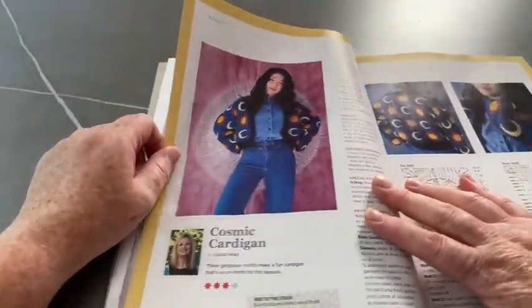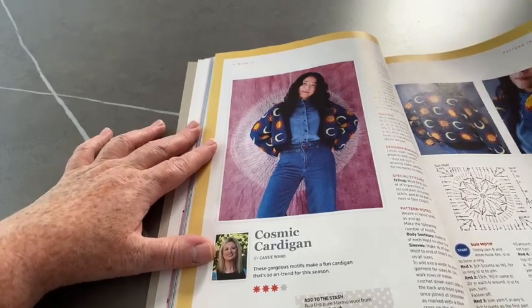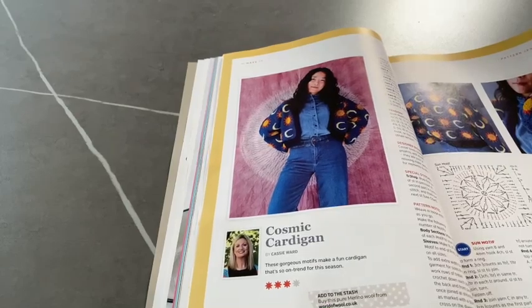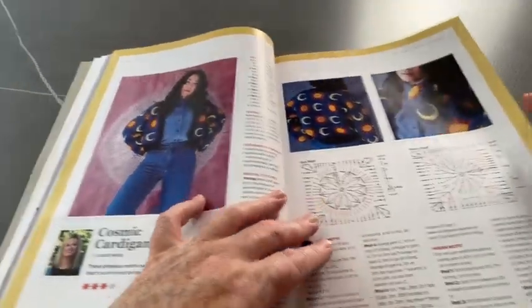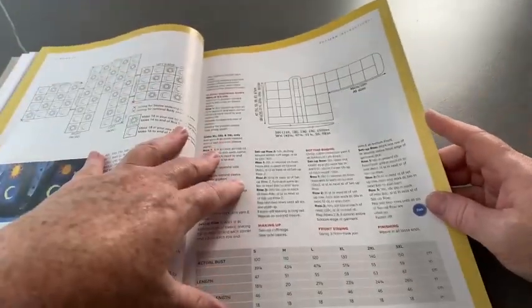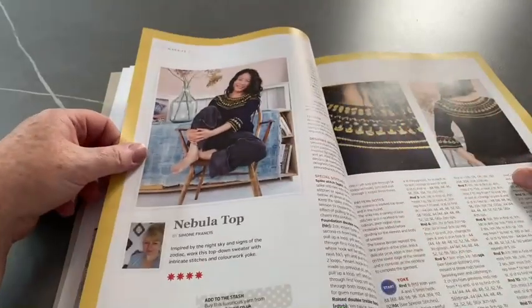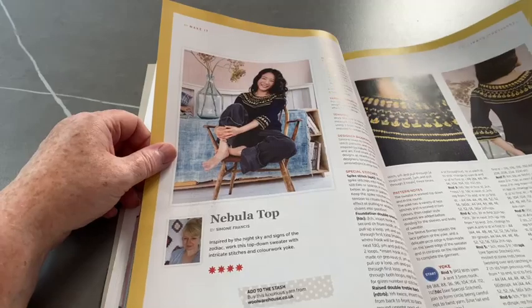We'll move it on. Cosmic Cardigan by Cassie Ward. So I guess it doesn't matter that I wasn't doing the credits, because here we've got them. We've got motifs for that, which is pretty cool, and there's the diagram of how to connect it all. It's very boxy, and it's a small up to a 3XL, so quite a large size range. I've seen bigger.